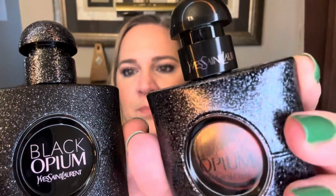This came through Influencer complimentary, and I've been a big fan of this scent for years and years and years. You might recall that last year through Octoly, I received the Black Opium Intense. These are very different scents. They look the same, but they're not. The bottles are a little bit different. The Intense has a more glittery packaging. But the scents are very different.